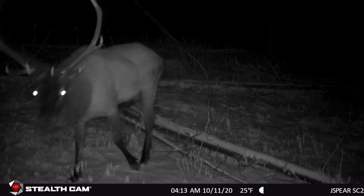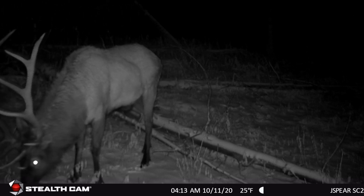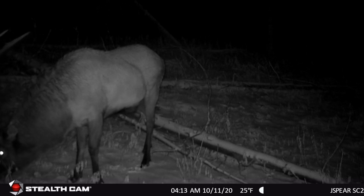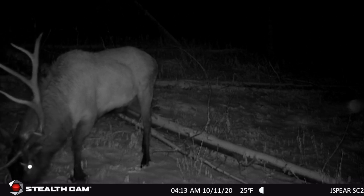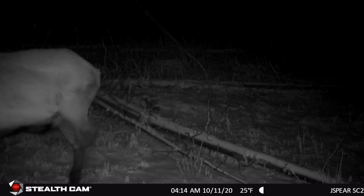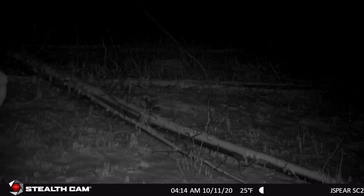These are supposed to be no-glow or low-glow lights, so I don't know how he can look at the camera or what he's looking at, being that it's 4:13 a.m. But apparently it was 25 degrees, and maybe it's a broken tine there. His sixth looks broken, but yeah, pretty cool-looking bull.